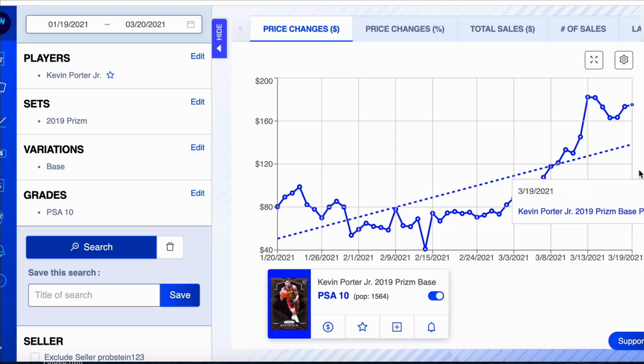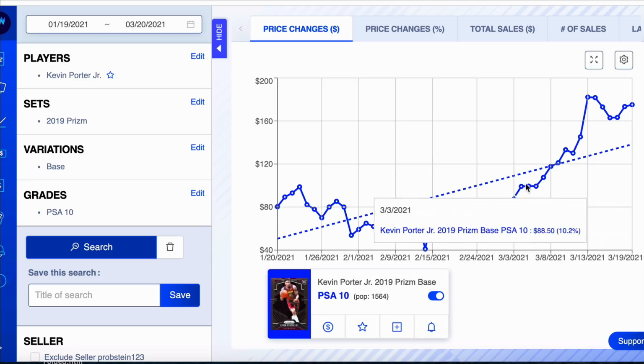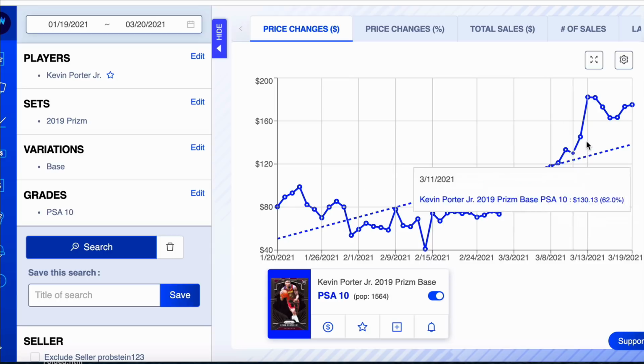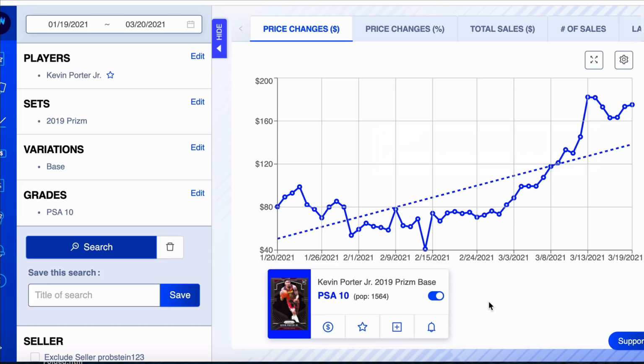I'm not buying KPJ right now. Nope. I probably wouldn't buy him for the rest of the season. Because look at this. This is just too much. This doesn't make any sense for the rest of the season because the Rockets are terrible. And there's nothing he can really do to make his cards go much higher than that. Unless he goes on some crazy streak. He gets like seven 40-point games in a row. Yeah, it's going to go higher.